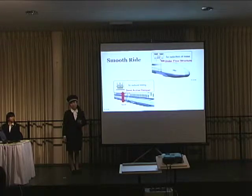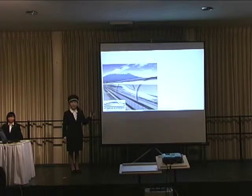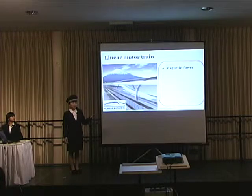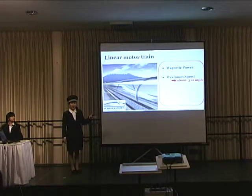Next, let's move on to the future of the Shinkansen. In 2027, a new type of train will become operational. It is called the linear motor train. Surprisingly, it runs with strong magnetic power, and the maximum speed is more than 312 miles per hour. In addition, it is more eco-friendly and has a smooth ride.